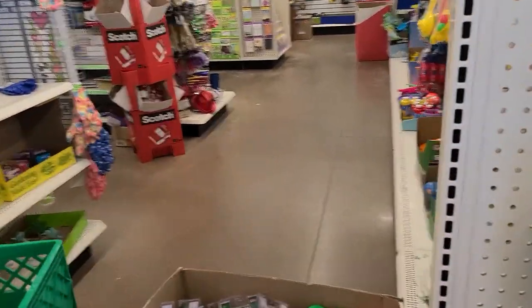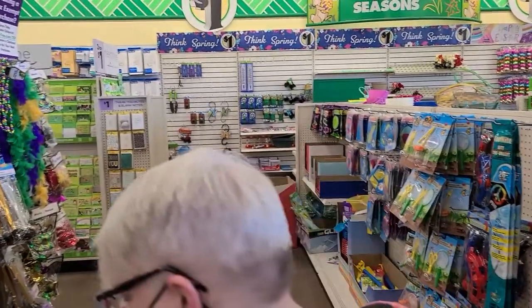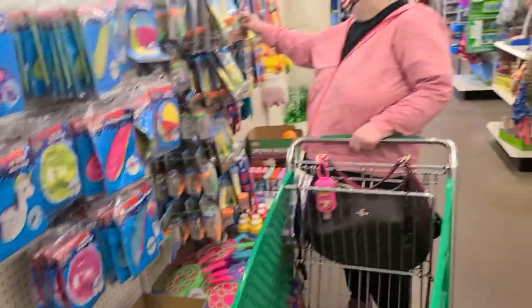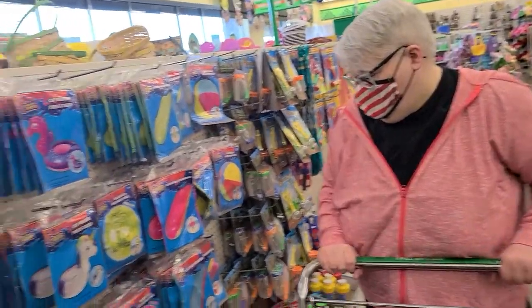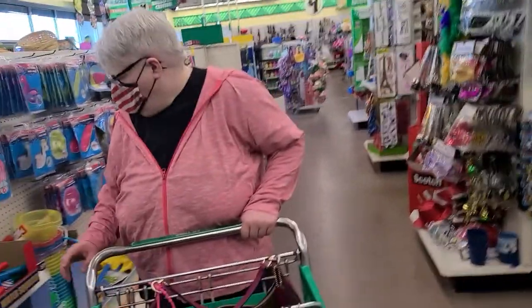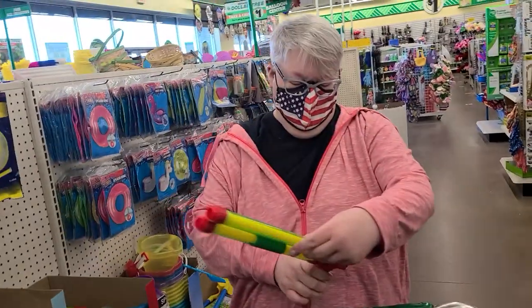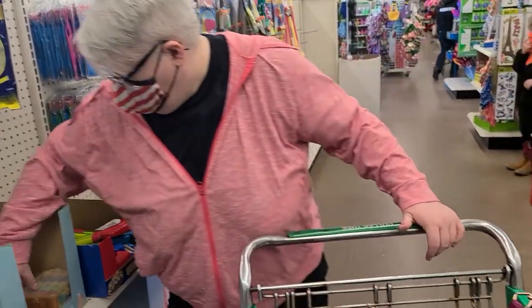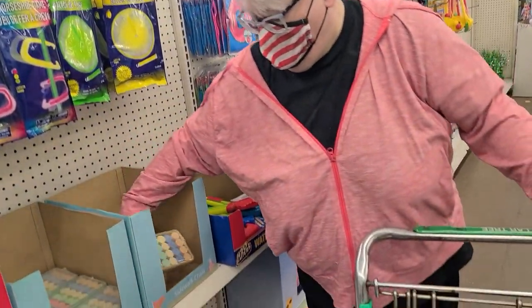Gardening stuff. Little signs. All right, some outside. Look at this bug catching play set. Got a little container to keep it in, a little pickup tool, and a magnifying glass. Mardi Gras mask. Water blaster, chalk, gardening stuff.